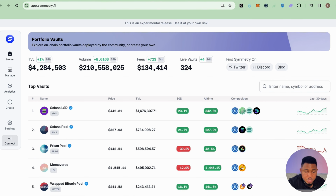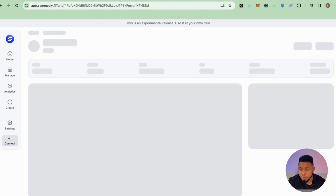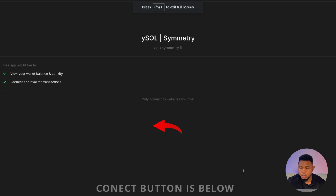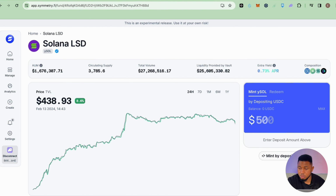And right here, you're going to pick any of the tokens of your choice you actually want to provide liquidity for. So let's do Solana LSD. Now to continue, we actually have to connect our wallet. So I'm going to click on Connect Wallet, select Phantom, and click on Connect, and that is done.